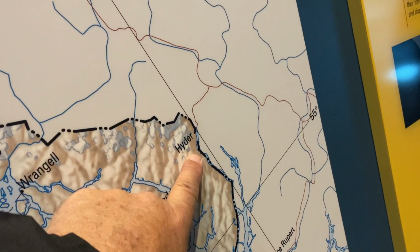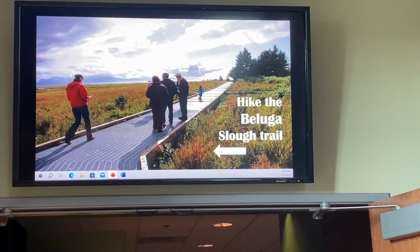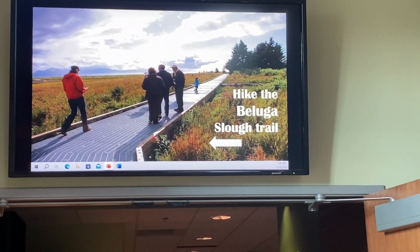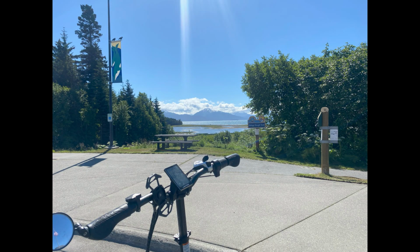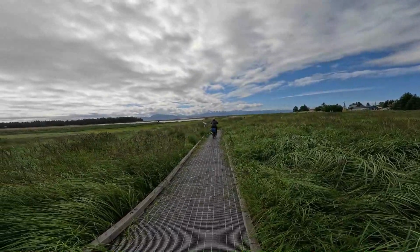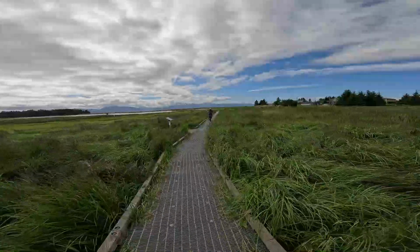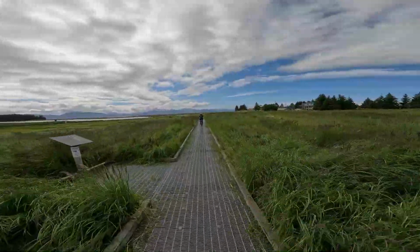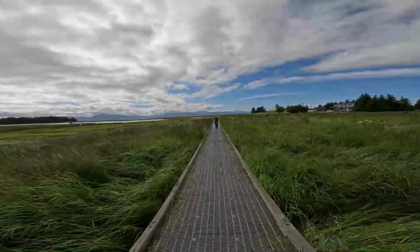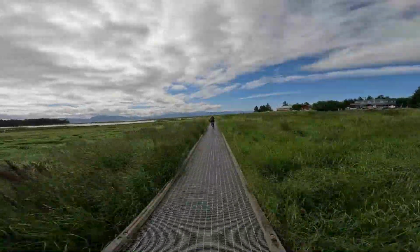And we will be going to Hyder. In the museum, we also read about this hiking trail, and I don't think it was intended to take bicycles on it, but we did. I was hoping that somehow this bike trail would ultimately lead us to the Homer Spit, because I know that there are bike trails that go all along that spit, so you can ride a bike all the way out there as well. But not from here.